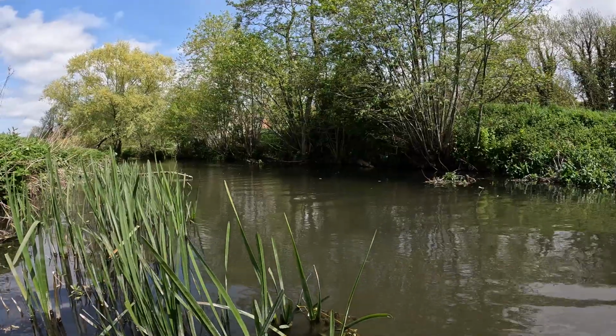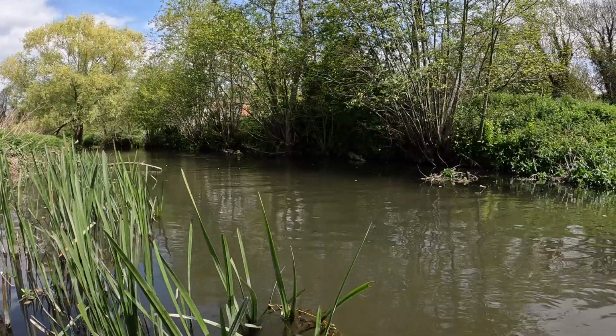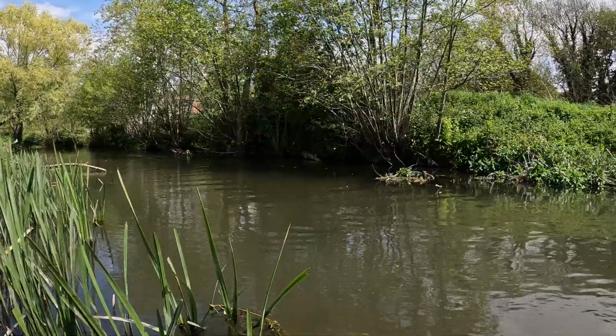Well, I've been fishing for about an hour and a half now. I've had a few brownies to the net, but as I got up to the tree-lined area of the river, I saw a small sipper coming up and just not breaking the surface, but just taking very small things off the top. I tried various flies. It was quite an awkward cast, but perseverance and patience has paid off.